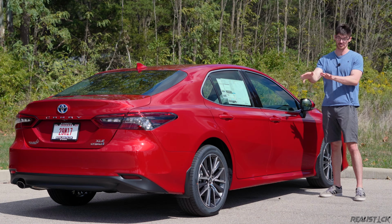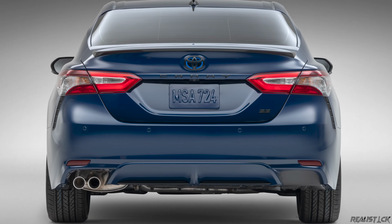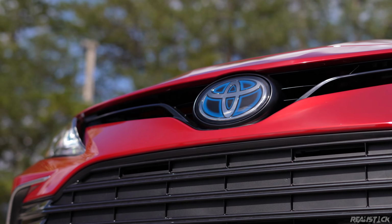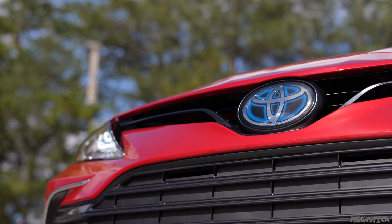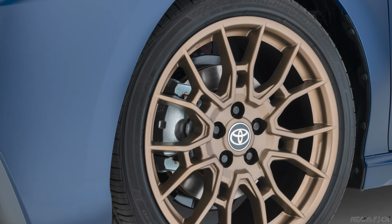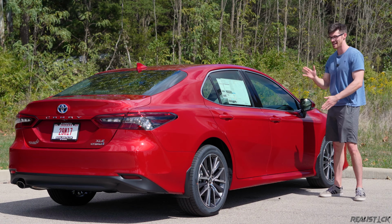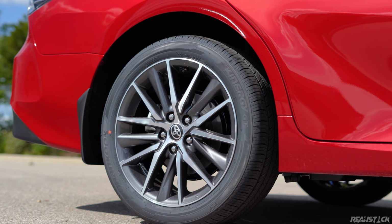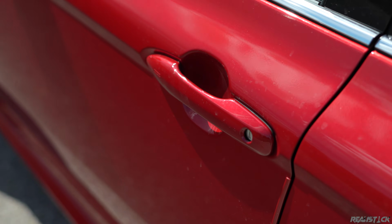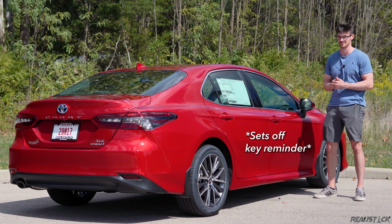I'm glad that there are some exposed exhaust tips. And all hybrids get taillights with darker accents and an external trunk lid release button. As is Toyota tradition, you get a blue clue on the badges hinting at what's under the hood. The biggest wheels you can get for the Camry are 19s, and those come with the SE Nightshade and XSE, with the SE and XLE getting 18s, and the aforementioned 16 Steelies on the LE. Everything else is alloy, but at least all cars will have proximity unlock and lock.